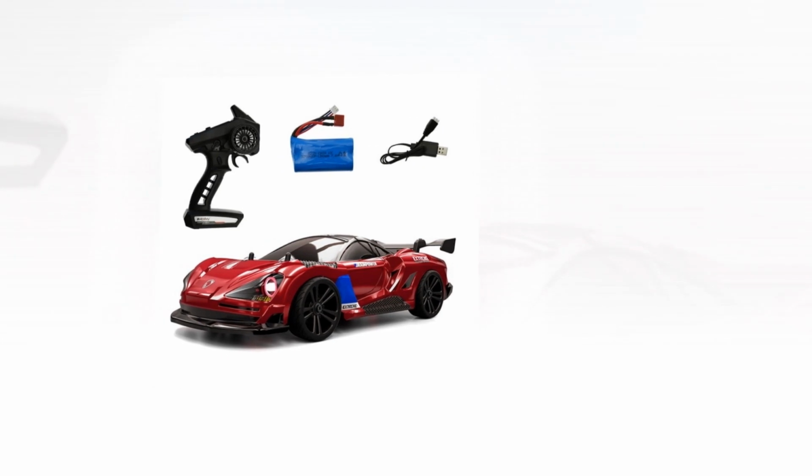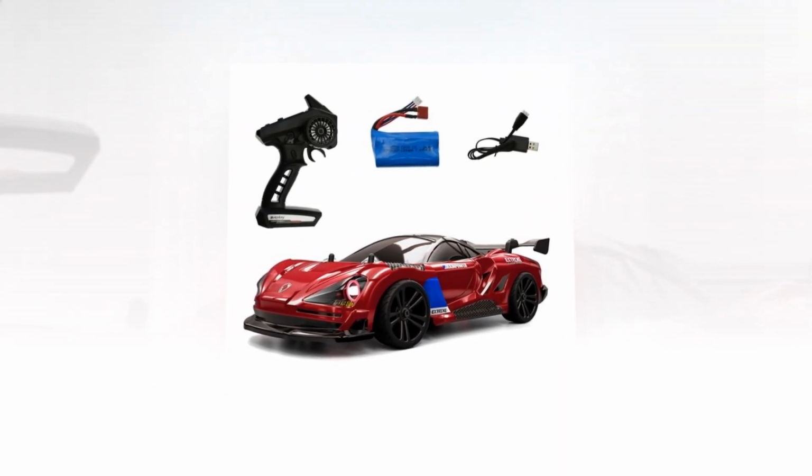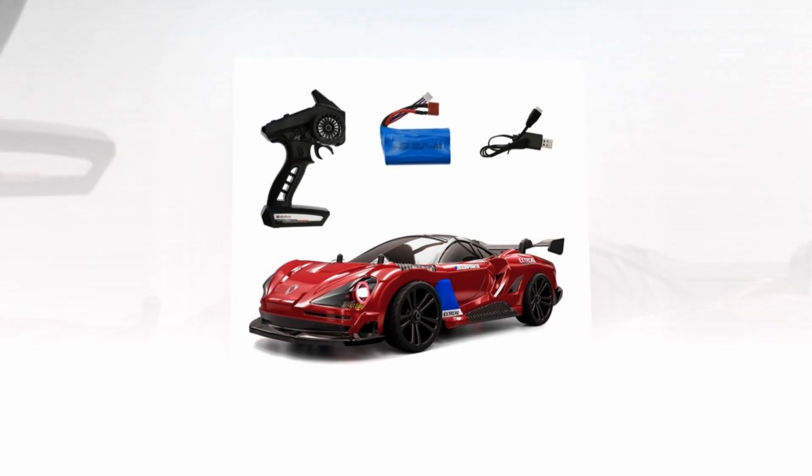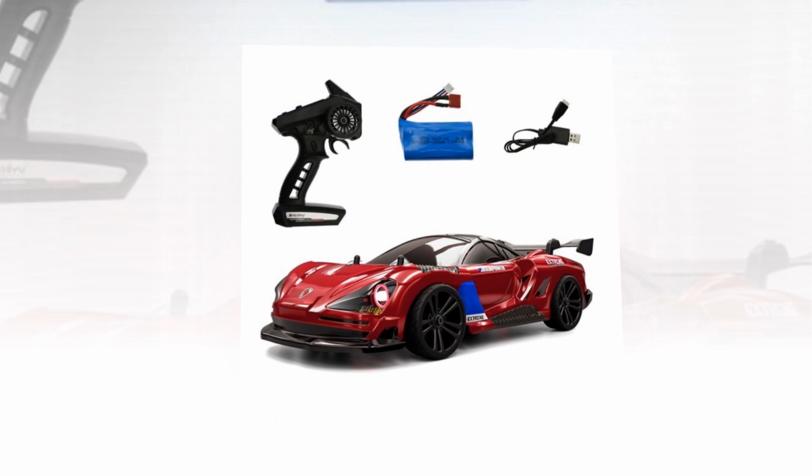The cool features and unlimited fun will give your children a wonderful operating experience and visual effects. Our rotating vehicle is an ideal remote control car toy gift for boys and girls as their hobby RC car.